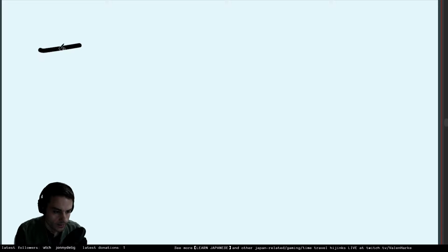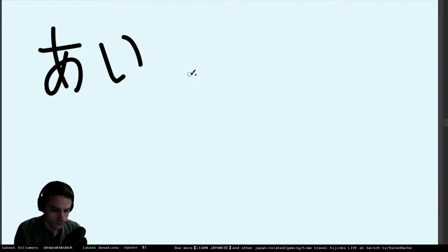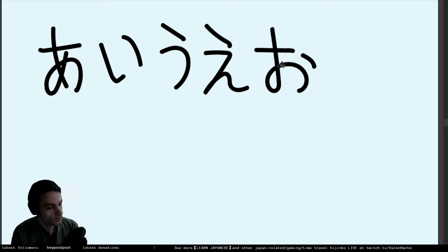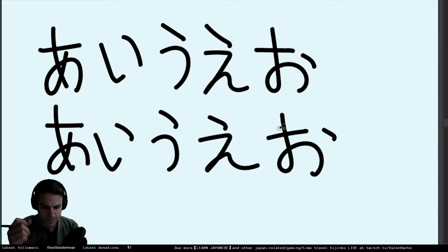So let's start with A. What's next? I. U. E. And O. If you could do it that smoothly, it's fine if you didn't do it that fast, but if you can remember all of these, you are set to move on to the next column, which is the ka, ki, ku, ke, ko, which we also did yesterday. So, if you could not, don't move on to ka, ki, ku, ke, ko. Go back and do this again. A, I, U, E, O. And maybe the second or third time, you're fine, you got it. Maybe it just took 1 or 2 more times to remember.